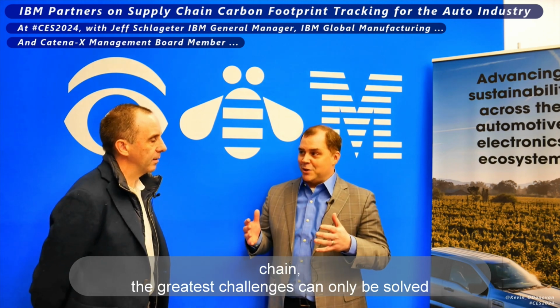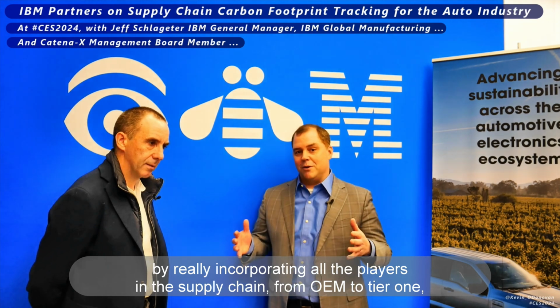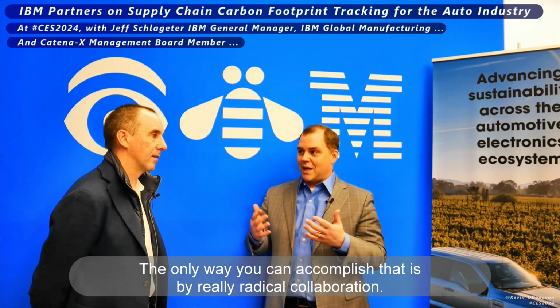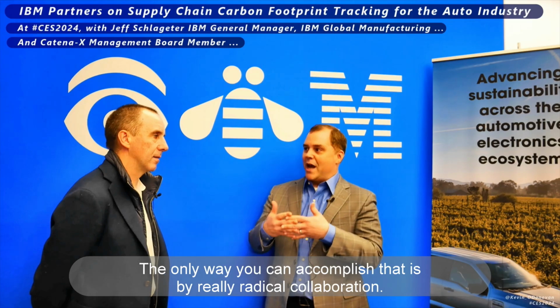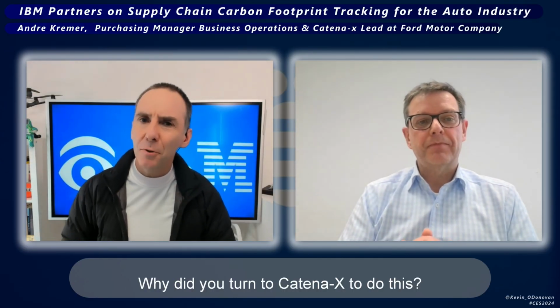And part of Catena-X, we have a mission and a vision that thinks when you look across the automotive supply chain, the greatest challenges can only be solved by really incorporating all the players in the supply chain, from OEM to Tier 1, all the way down to Tier N, and from raw materials all the way to finished goods. And the only way you can accomplish that is by really radical collaboration. So why did you turn to Catena-X to do this?